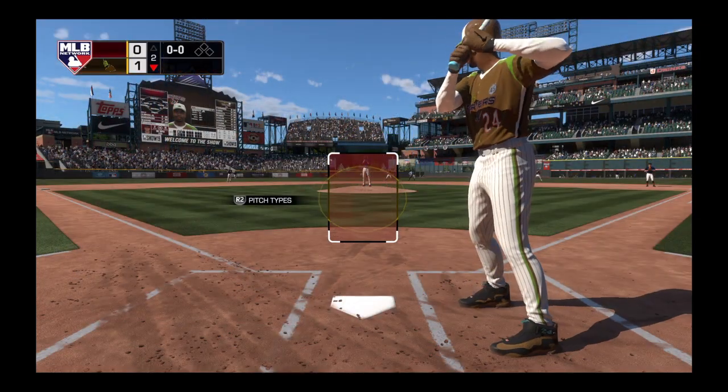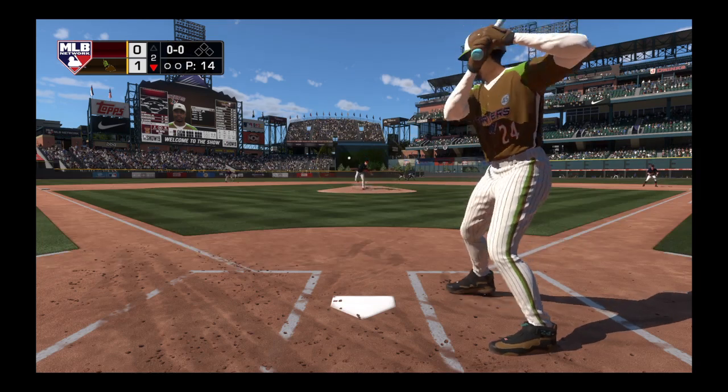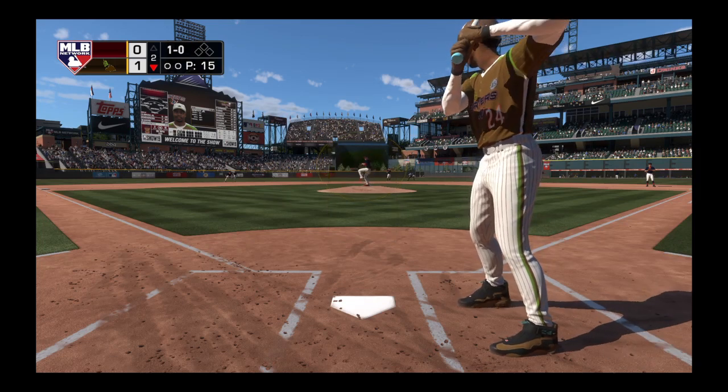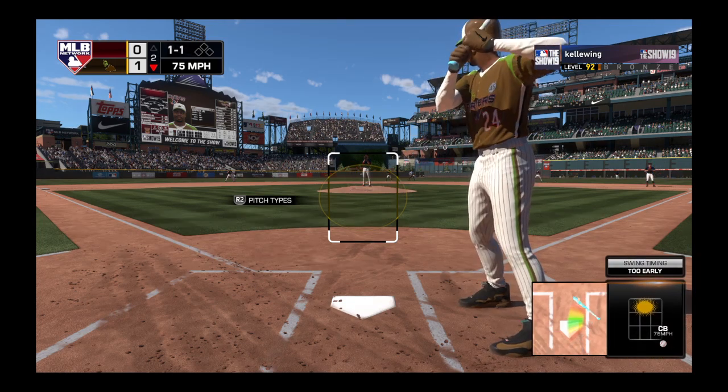So digging in now, Ken Griffey Jr. He's set to lead off the home half of the second. And a sinker dips too low there, into the dirt, in fact. And it's a ball and a strike to Ken Griffey Jr.